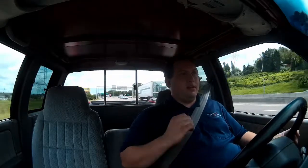And the weird thing is, the doors are still there and fully intact. In a rollover, you think they flip the car over. If they can't open the doors, they take the Jaws of Life, they just start cutting things off. The doors aren't even going to be opened. And yet there's four fully intact doors on this car.